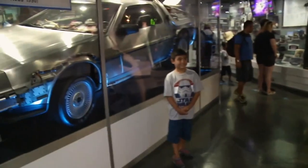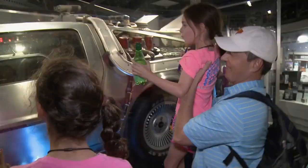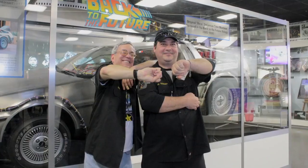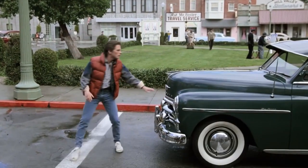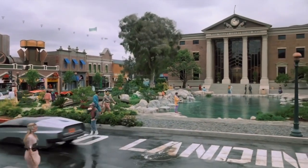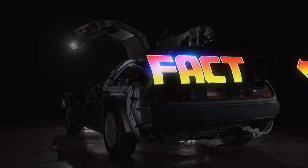The Back to the Future fan base is one of a kind. This trilogy has enthusiasts of all ages from every country on Earth. And the time-traveling storyline is complex, creating its own subculture of theories and speculations. So, to set the record straight, let's turn some of these theories into facts.